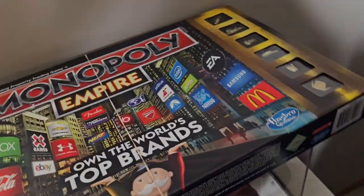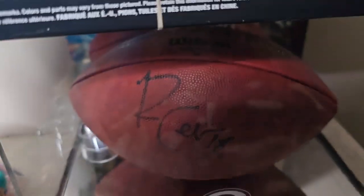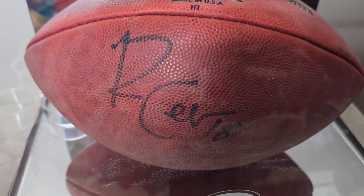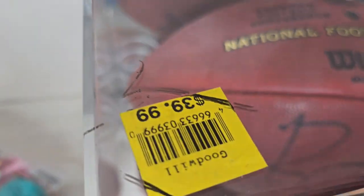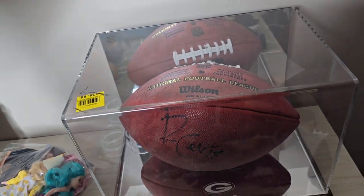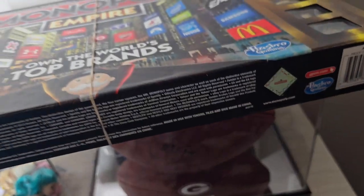Super good steal. My husband did get a signed football. Packers. It was $39.99. He's looking to resell it for higher than that, hopefully. So that was a good find.